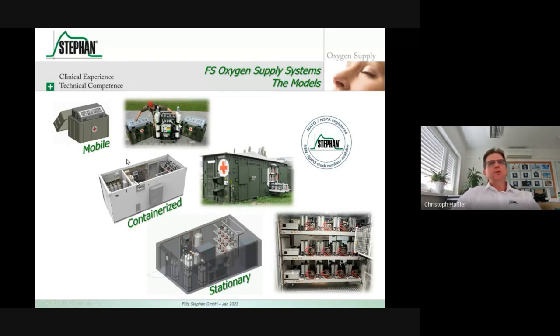We have container solutions, and you see a lot of military looking green, red cross systems here. Because of this redundancy and the simple maintenance on the fly, the armies do like them very much. They can produce the oxygen in field hospitals on site, and the maintenance is simple. The people got the training, simple compressors, no complicated Atlas Copco scroll compressor, whatever. And all our systems do have the NATO stock numbers.